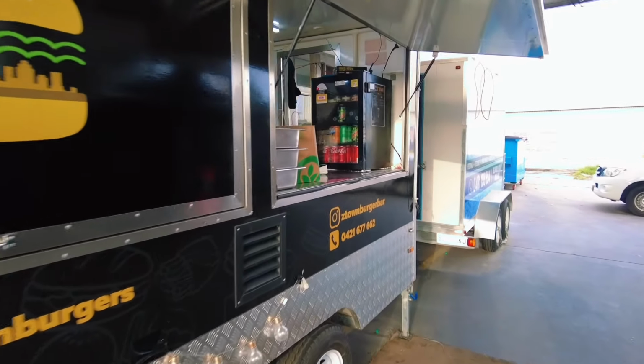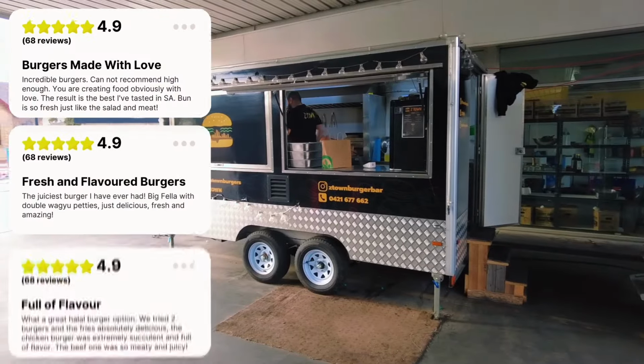Here we are, Z-Town Burgers. This one here is not quite a restaurant, actually. This one is a food truck. They've got a 4.9 rating out of 68 reviews. Let's go.